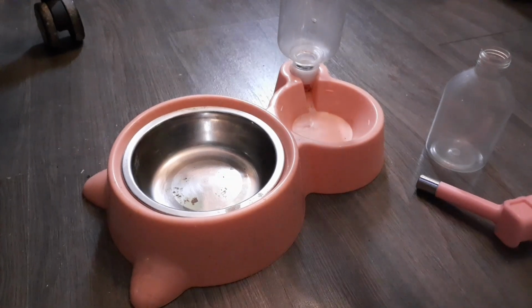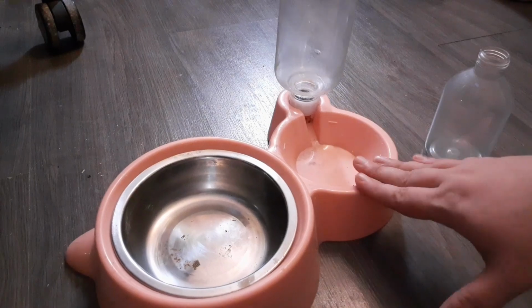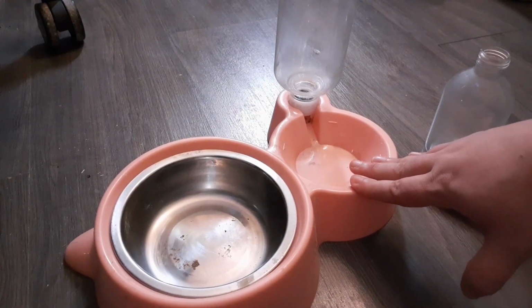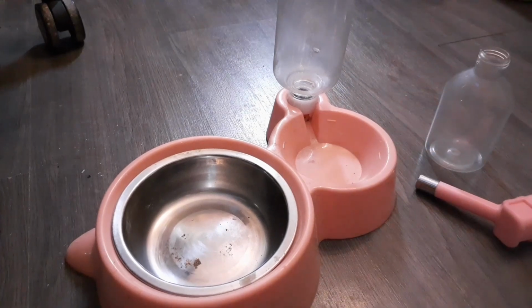So if I use something like this and only one rabbit is drinking out of this bowl, I know how much water she's getting. So when I leave this for Gemini, when she drinks it and it's half full, I know she drank half that bottle. If I have a delivery system that delivers water to multiple rabbits from the same source, I have no idea who's drinking. So it's a good idea. I just hate those. I don't like them. Some people love them. I do not.